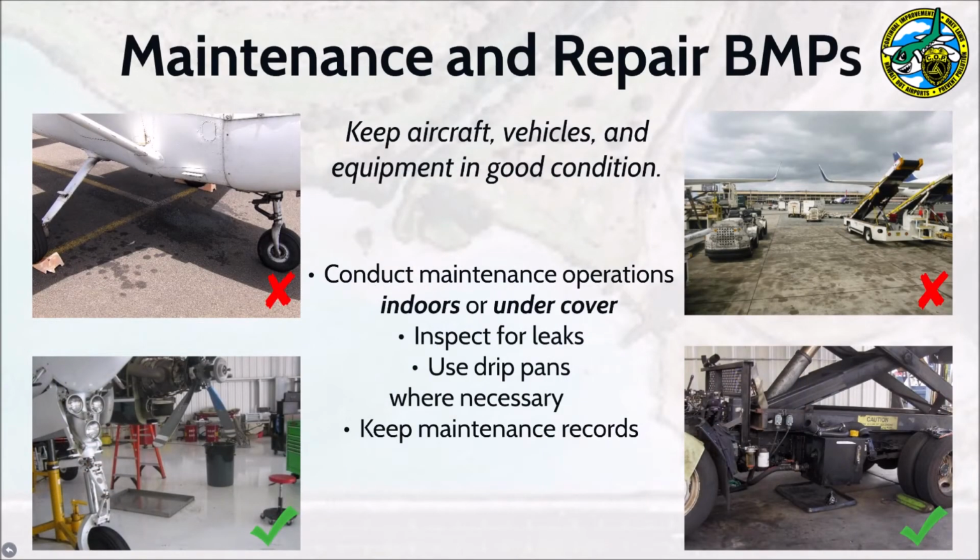This BMP applies to maintenance and repair of aircraft, vehicles, and equipment. Conduct regular aircraft, vehicle, and equipment inspections to check for leaks and repair as necessary. Keep all maintenance records on site. If a leak cannot be repaired immediately, use a drip pan of sufficient capacity to contain the leaking fluid and later dispose of it properly.